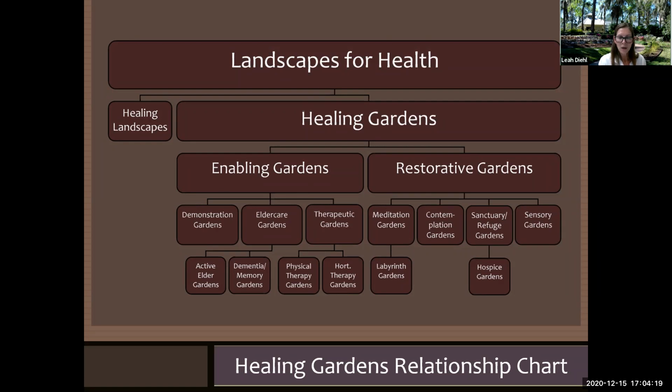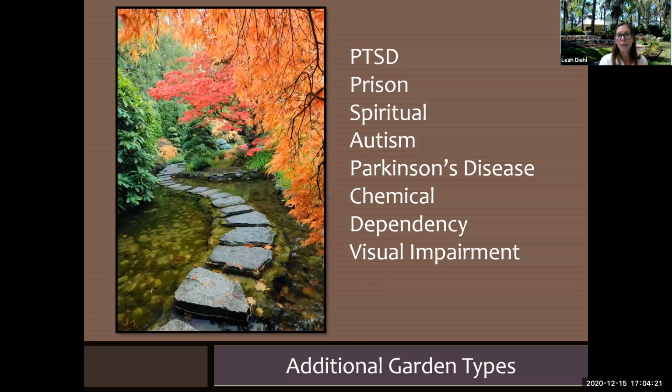And categorizing these garden types, I think, is really important so that we can talk intelligently about the distinctions, and so that imprecise descriptions of these different kinds of gardens don't muddy our attempts to educate stakeholders and potential clients or constituents that we're working with, to help them embrace the importance of the different settings. Defining healing gardens with precise language also helps us to plan and design and implement these gardens and the programming that's going to take place there.